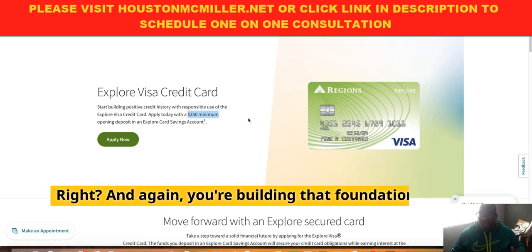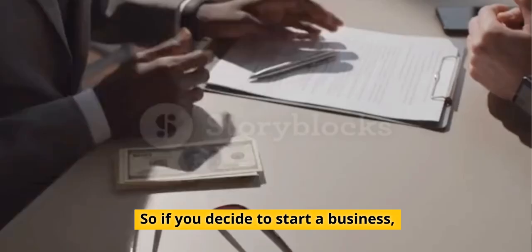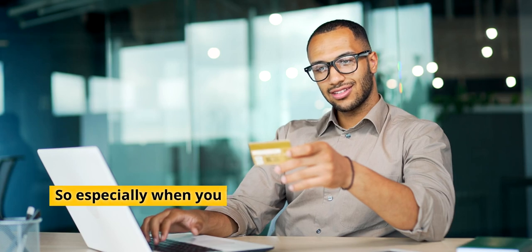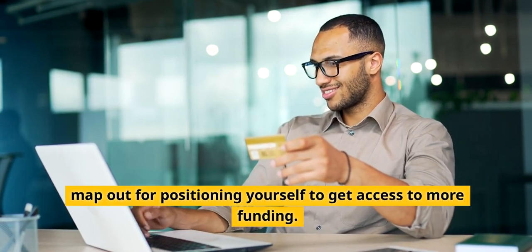And again, you're building that foundation not only to get access to more personal funding, but also building a relationship. So if you decide to start a business, you get access to business funding as well, all right? So especially when you have bad credit, this is exactly how you want to map out positioning yourself to get access to more funding.